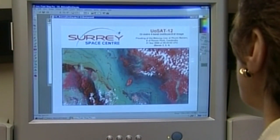Conventional satellites pass a particular point on Earth only every few days. However, the network of small satellites in low orbit can beam back constant images of unfolding disasters.